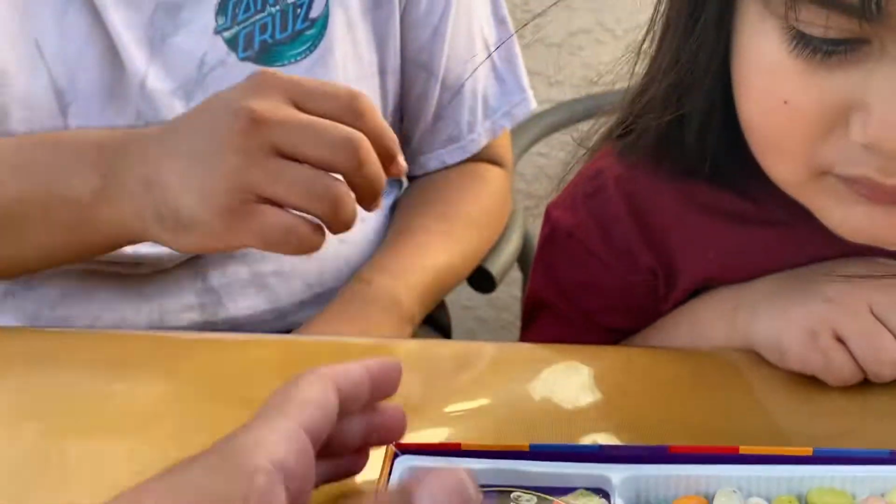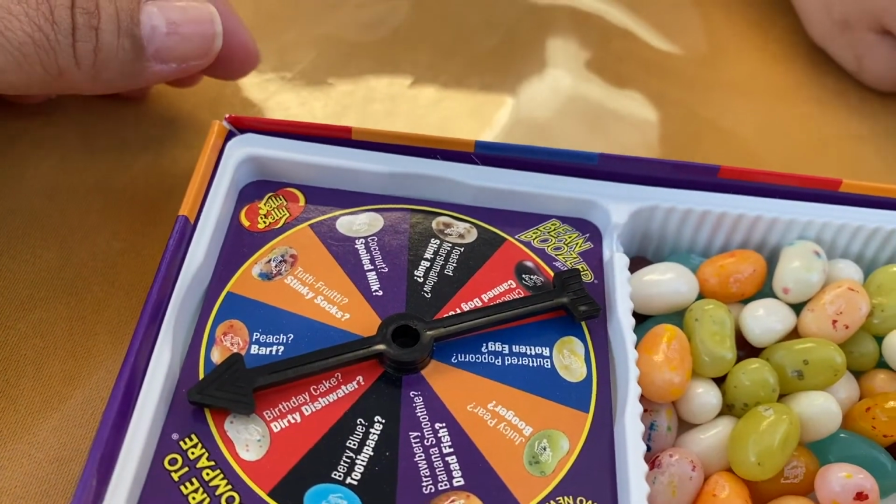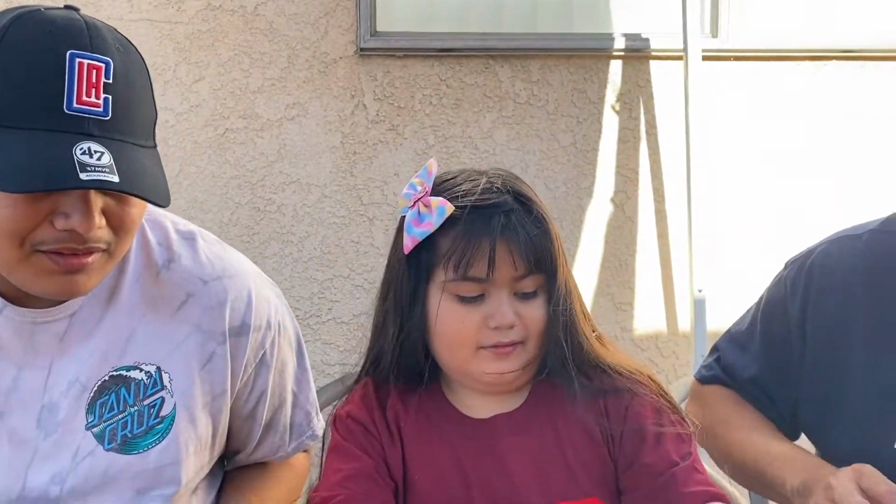We already have that one. No, we didn't have it. Right there. No, that wasn't a good spin. Which one's that one? They're both good either way. It is the booger. Wait, juicy pear or booger? It's good. Aiden likes booger. Aiden says they're good either way.